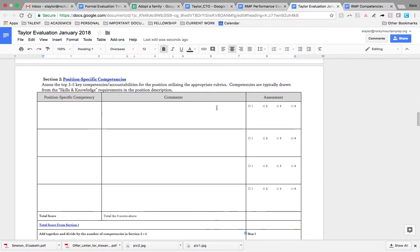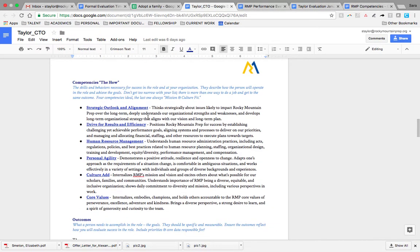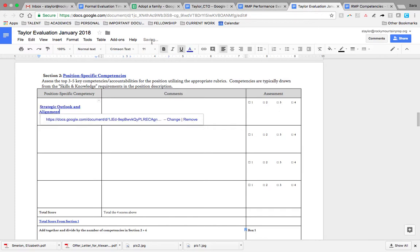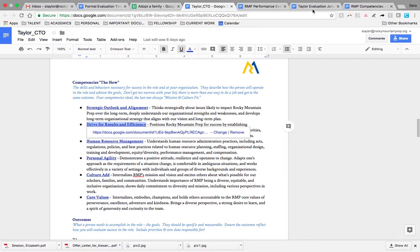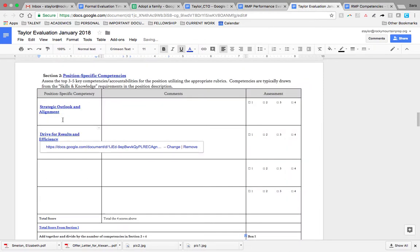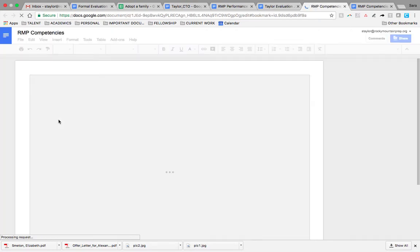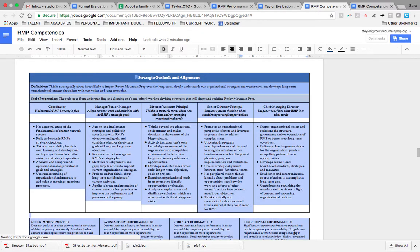Okay, so I look at my scorecard and I see what my specific competencies are. I have strategic outlook. I have drive for results, etc. So I would enter all of these. I also need to pull up the competencies and copy that rubric into my document. So it should, hopefully with most of yours, take you straight to it when you click on it. So that should make this easy.